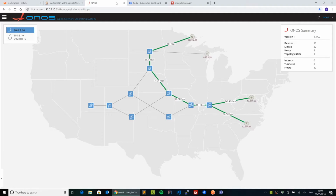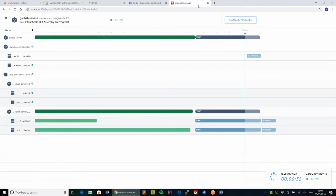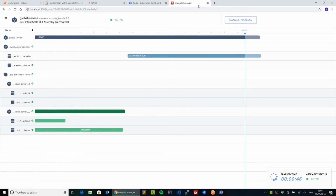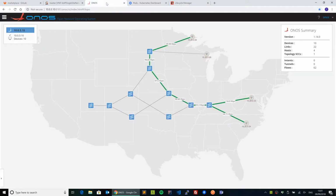The intent engine installs, configures, and starts all the required resources in the right order, and also re-establishes any relationships that are required. For example, in this case, it will add the newly created voice server to the dispatch list of the gateway, so that it is ready to receive calls to handle the traffic. This is all done automatically by the intent engine, without any manual programming that was required to perform any of these actions. Once the intent is completed, we can now see the operational service with the additional scaled-out voice server in StratOSS handling the traffic.